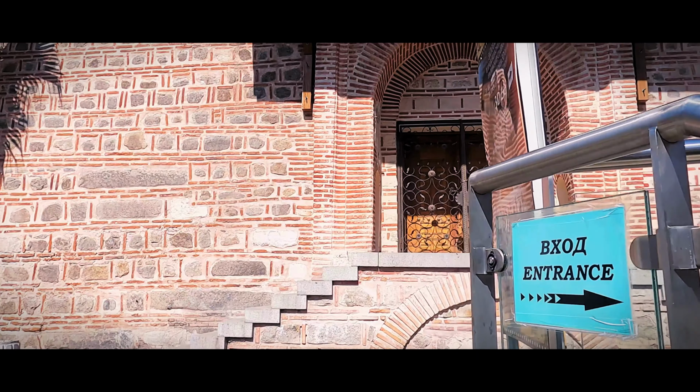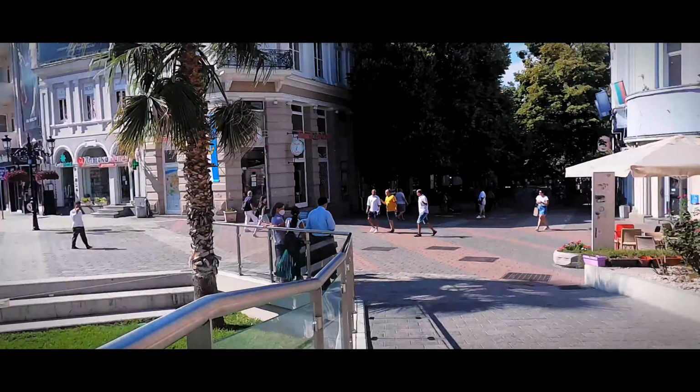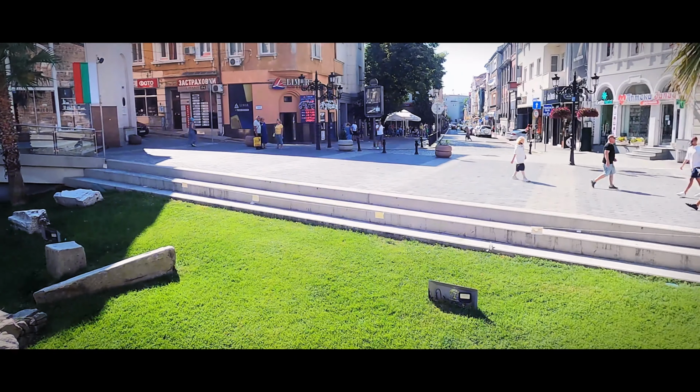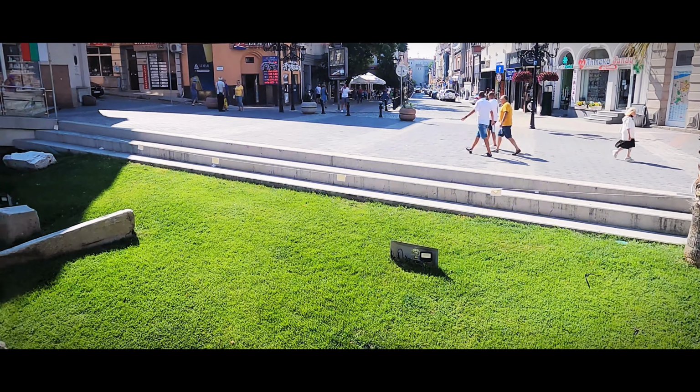Up the weird feeling stairs. And you can see this little patch of green grass with a little bird flying around it.